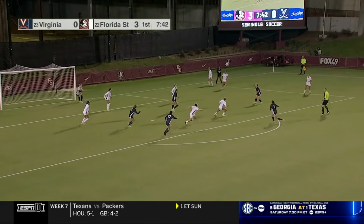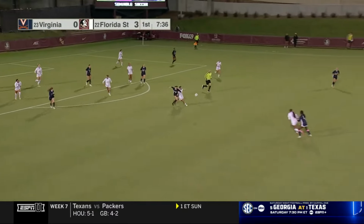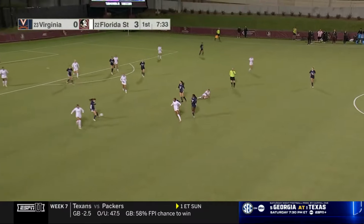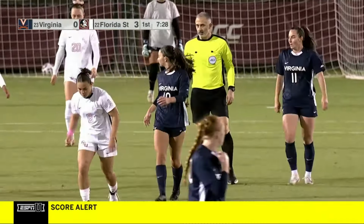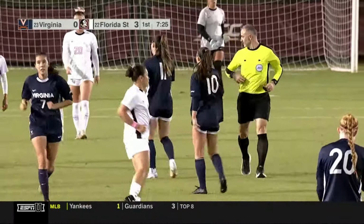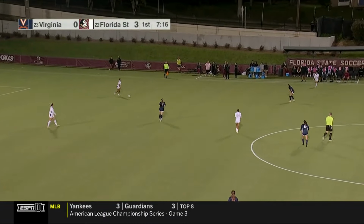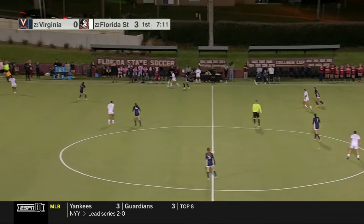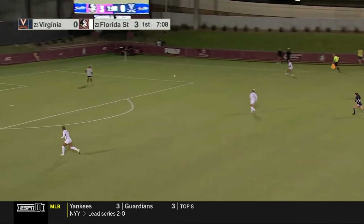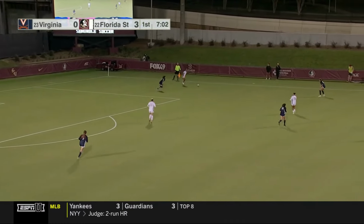Rouse with a rare romp up into the box on the other side for Virginia. I mean, there are battles at every position right now. Both teams fighting hard for the ball. And the one thing that makes this Florida State team unique, especially with getting everybody back, is they have the ability to combine. As we've seen that, they're moving it side to side, moving the ball quickly, looking to play off of one another, create the numerical advantages in terms of combination at different parts of the field. But they also have the ability in every single position to beat you 1v1.